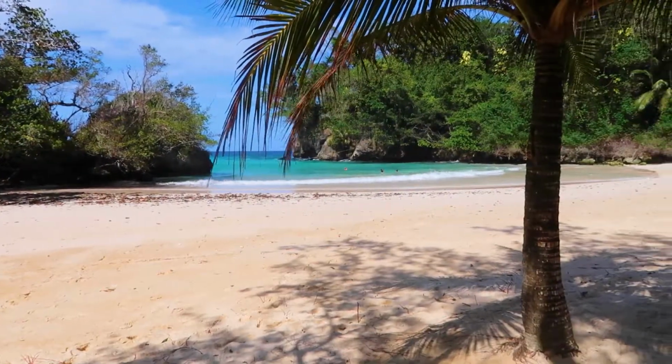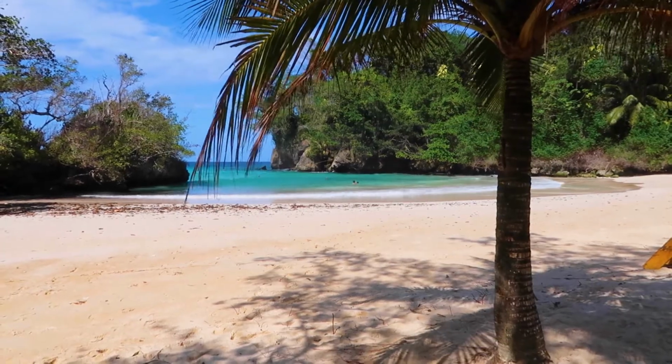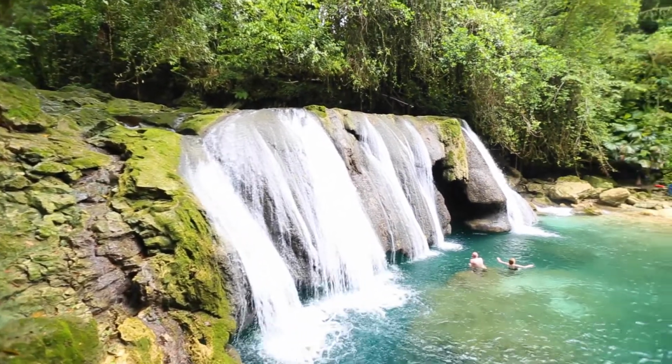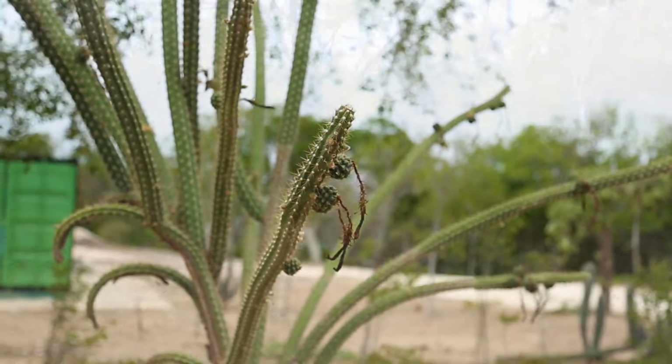In fact, some of the most beautiful beaches are also there. Yes, it has more rain than any other part of Jamaica, but in turn, you get this.